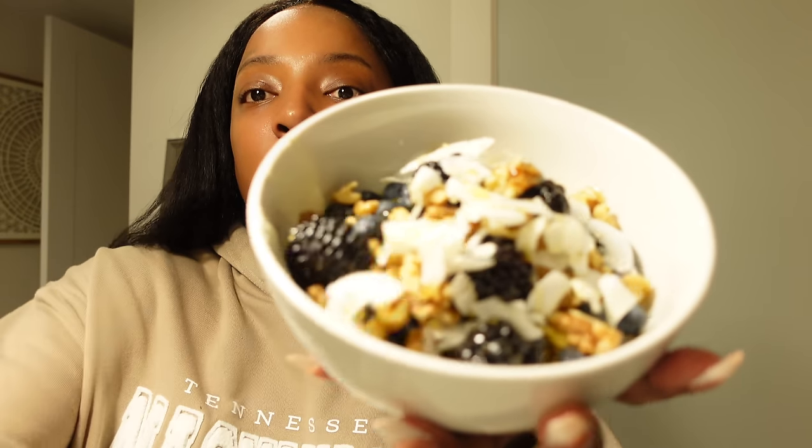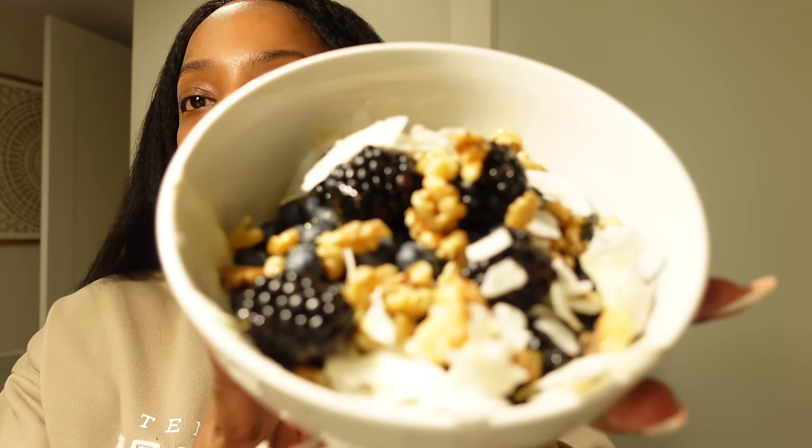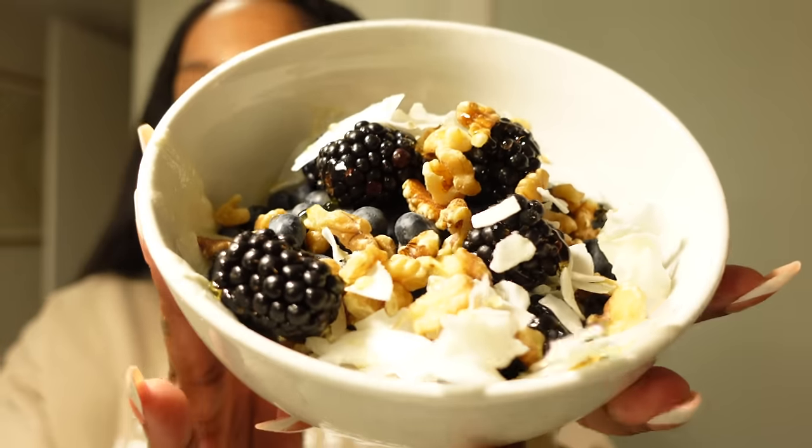But we're having dinner, and recently I've been craving really shitty food throughout my cycle, but today I can say I'm genuinely craving balanced meals. I still have a craving for sweet and salty, but overall I'm craving balanced right now. So I'm having a little fruit yogurt bowl with blueberries, blackberries, vanilla Greek non-fat yogurt, honey, walnuts, and shaved coconut. And I'm probably gonna add some cinnamon and turmeric for inflammation.